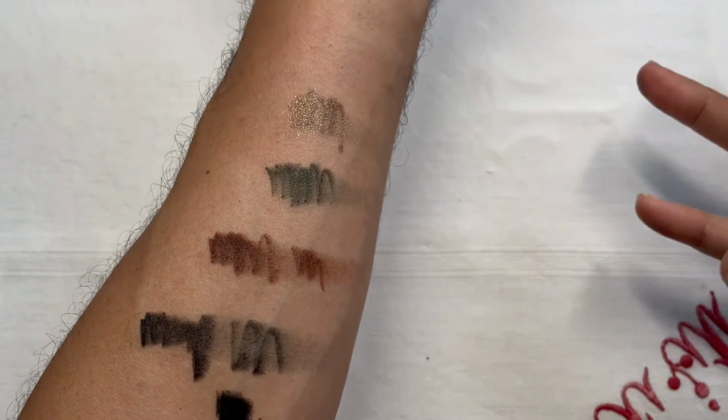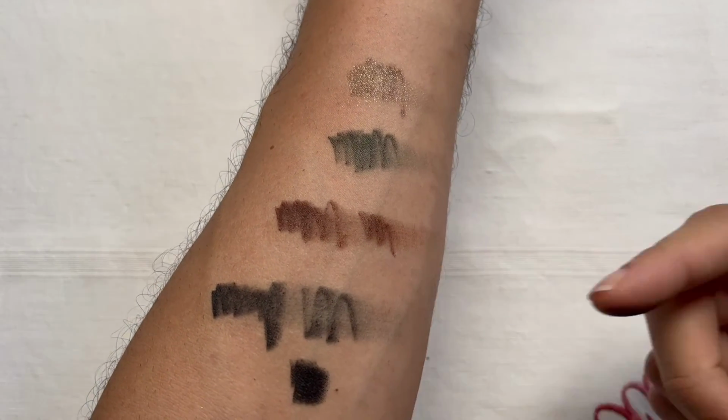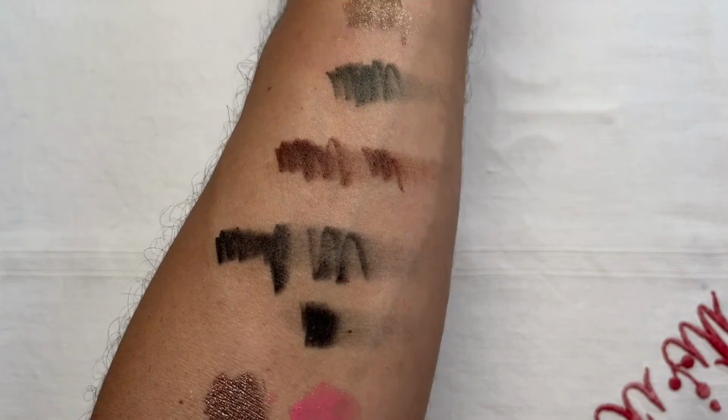So even with this one, I'm sure if I'm going to swatch the black dot here, the thickest one, it's still going to smudge. But again, it's still color true, and it has stayed relatively in good condition.